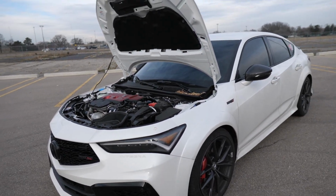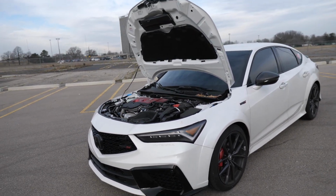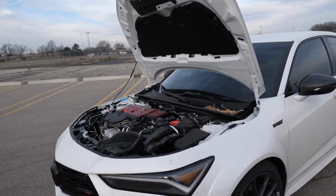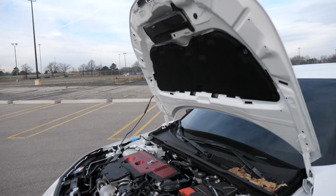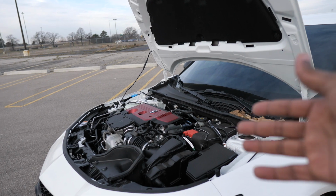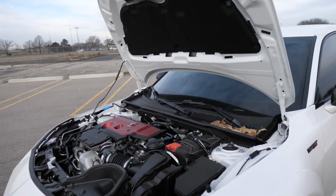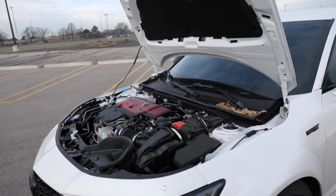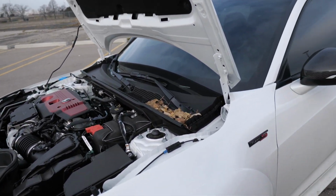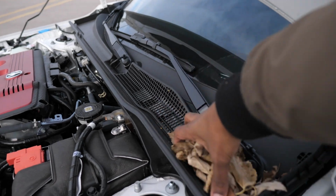Like this whole car is tried and true. As far as the mechanicals go, even the electronics on the inside, you won't have to worry about none of that. So I don't even see the point of having the hood go up this far unless they assume everybody's going to be doing engine swaps and upgrading turbos. But aside from that, you ain't got nothing to worry about on this. And yeah, my car likes to eat a whole lot of things.